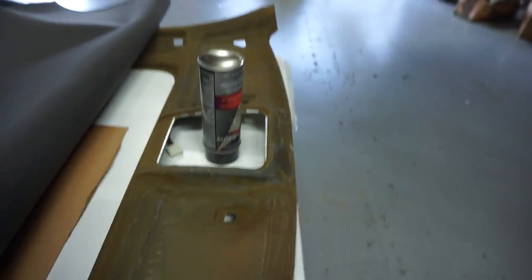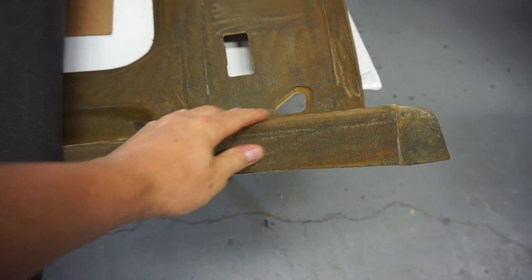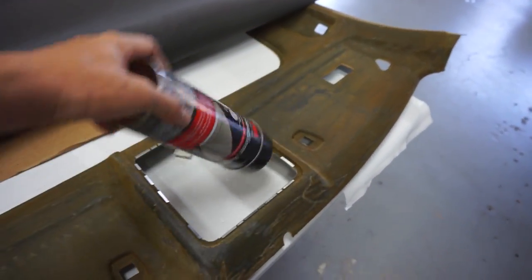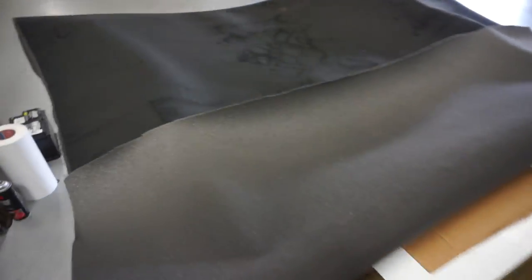The next day. All right, well, we're picking back up where we left off on this headliner. We've got it all stripped down as we showed you previously. Got all the old material and foam off. We've got our headliner adhesive here from 3M that we're gonna be using, as well as some suede headliner material with foam backing that we purchased from our friends over at SOS Customs.